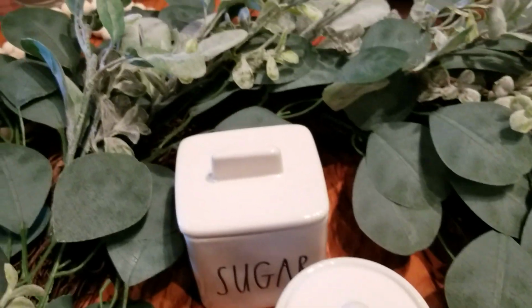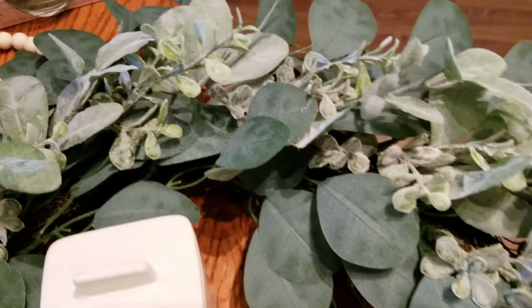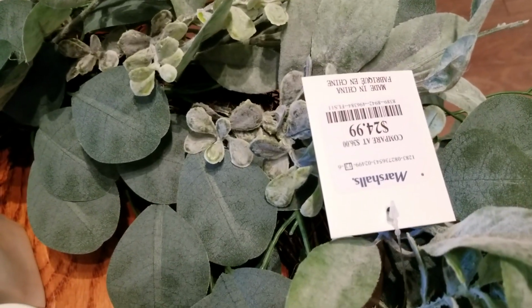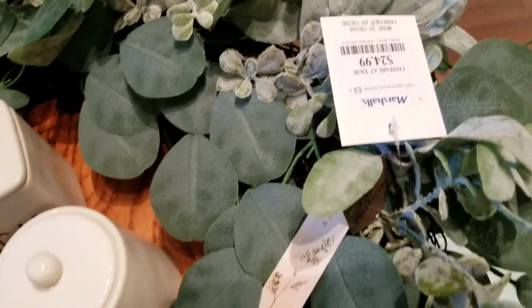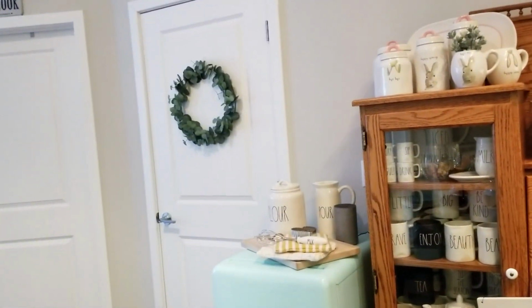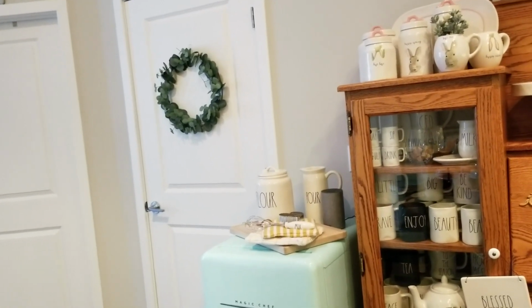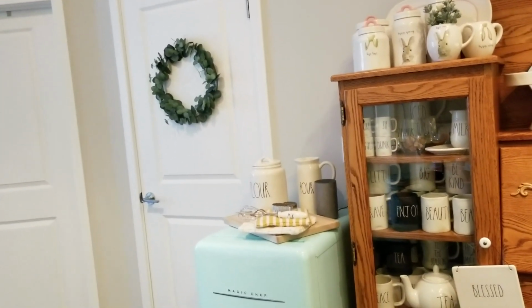Because I also ordered, and this big thing here is a wreath that I picked up for my front door at Marshall's today for $24.99. Because that wreath that I had picked up a few vlogs back, that little guy there, he was too small for the front door. So I've got an idea for that I want to share with you today too.